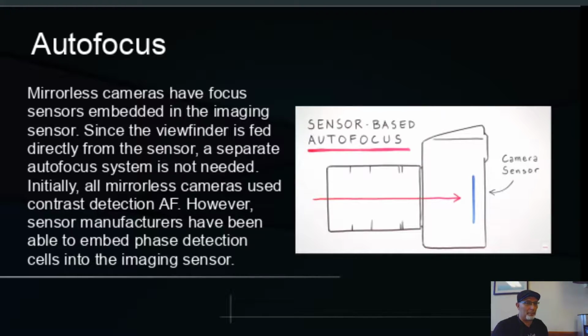Their shutter mechanisms usually involve only one curtain that closes, because it has to be open all the time for the sensor to gather information to transmit it to the electronic viewfinder.